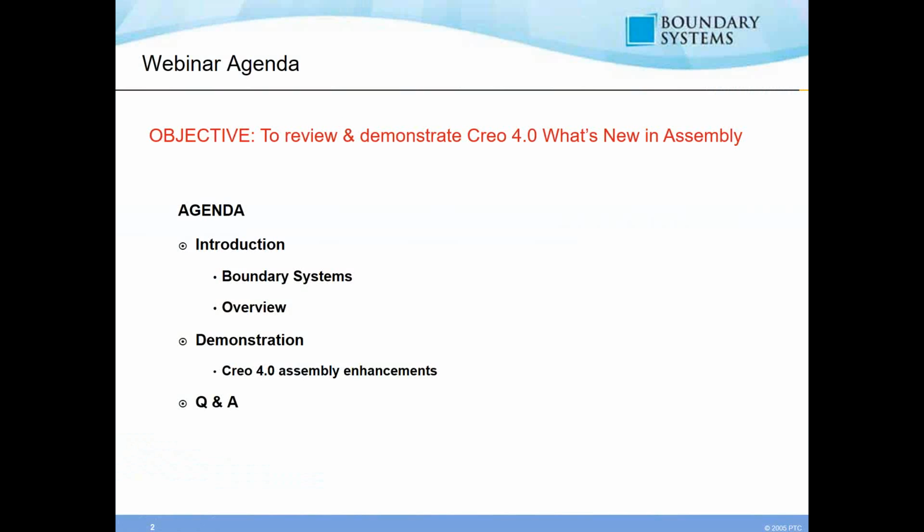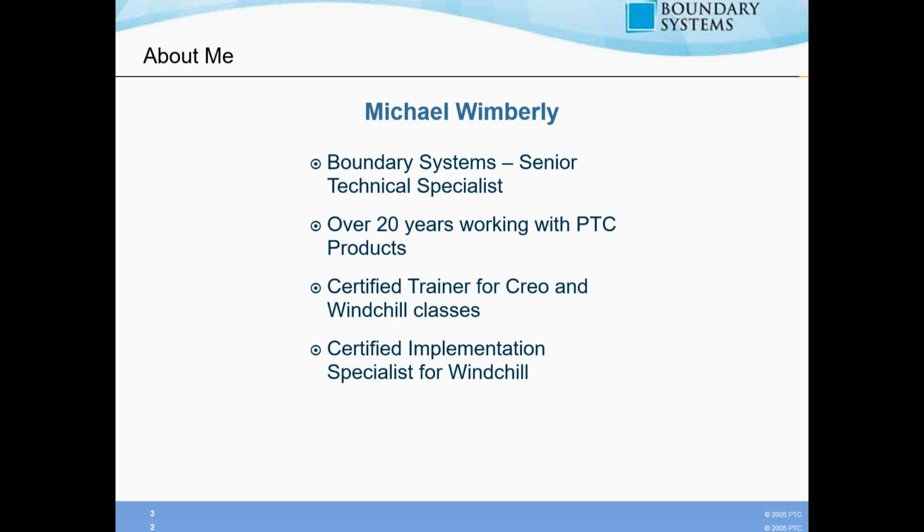So once again, the overall objective of this is similar to what we've done in the past. We're simply going to go in and do an overview, an introduction of Boundary Systems and myself, a general overview of what we're going to cover, and then, of course, jump right into the demonstration.